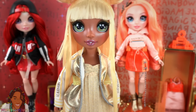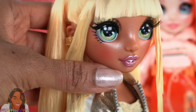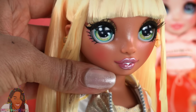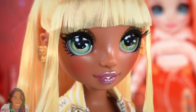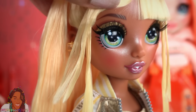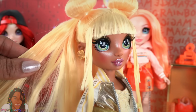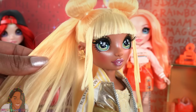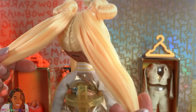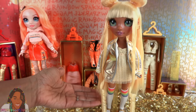She has a brown skin tone. It's a warm brown and that blush gives her a nice fresh look. The pearly finish definitely looks like highlighter to me. Her eyes are shades of yellow, green, and teal. Brown eyebrows, gold eyeshadow, a pinkish purplish lip, very blonde hair. I'm talking like Sailor Moon here. She even has bangs, buns. Her hair is divided into two pigtails, and it is very long.